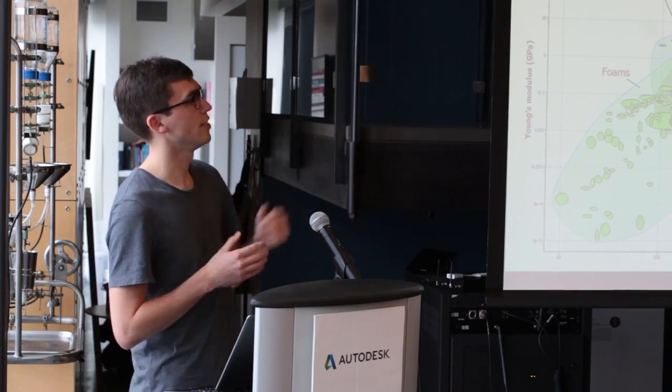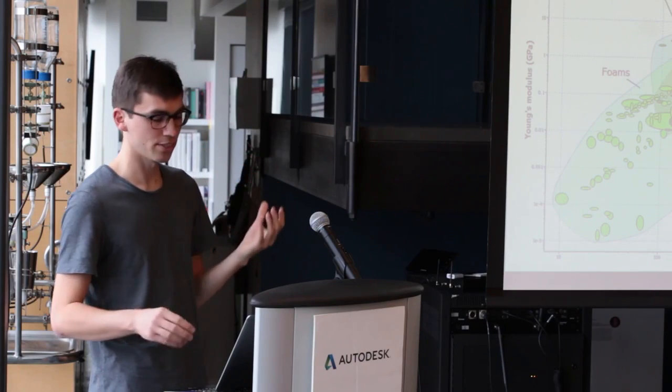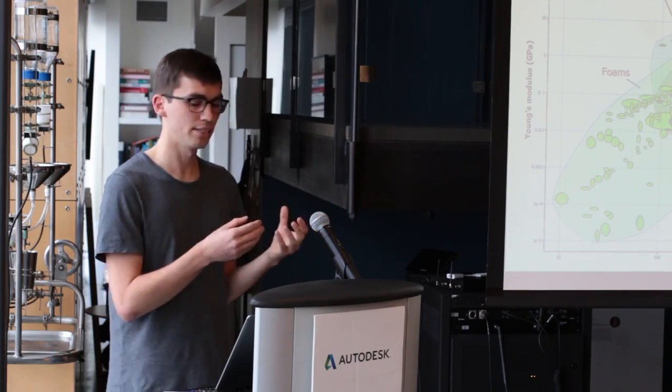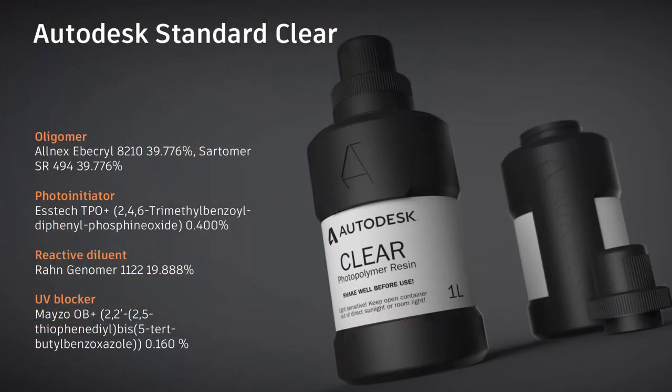So on this slide here, you can see a chart that shows you the material space of traditional manufacturing and all the different options that you have. But when you look into the additive manufacturing space, you're actually limited to only a handful of different materials. And this really severely limits the application space for additive manufacturing. As an open system, Ember is driving innovation in this area by giving the customers the ability to experiment and develop new materials.